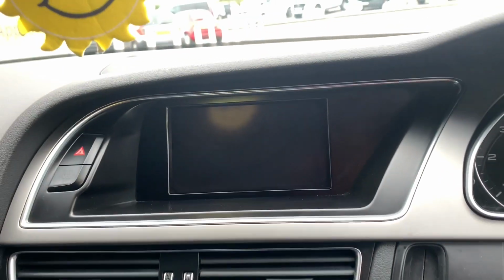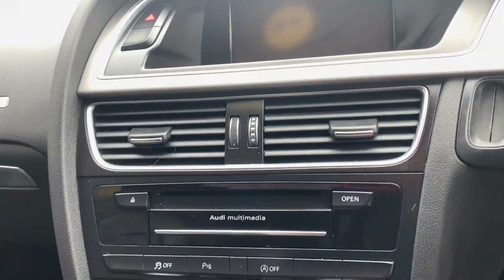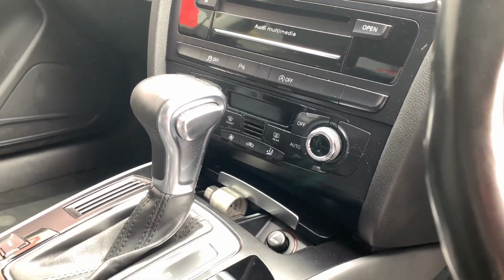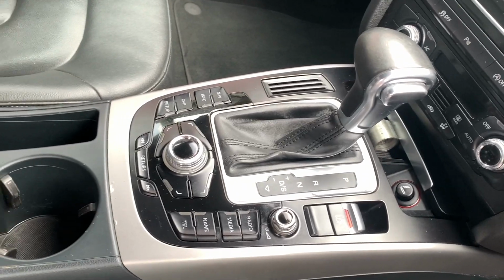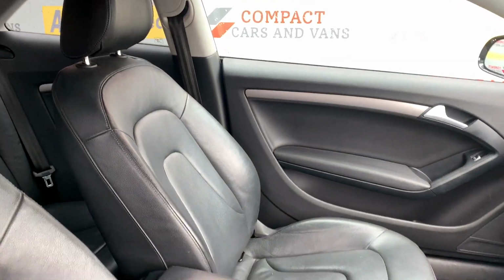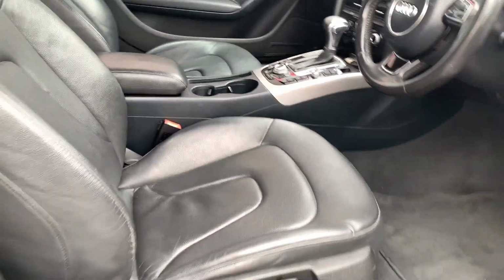As you come over, you'll have an easy to read LCD display screen. You'll have air conditioning controls alongside an Audi multimedia system. And one of the main selling points of this vehicle is its automatic for a seamless driving experience. You'll have leather seats with Isofix on the front passenger seat alongside the two rear passenger seats.